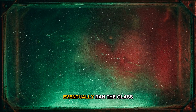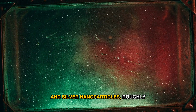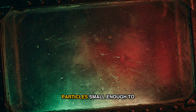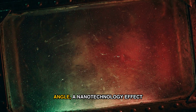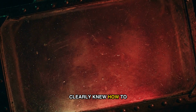Researchers at the museum eventually ran the glass through electron microscopy in the 1990s and found trace amounts of gold and silver nanoparticles, roughly 50 nanometers across, embedded in the glass itself, particles small enough to scatter and absorb light differently depending on its angle. A nanotechnology effect Roman glassmakers could not have understood theoretically, but clearly knew how to.